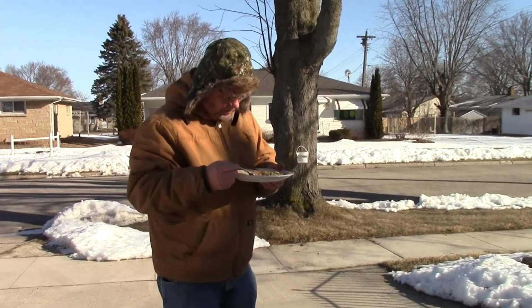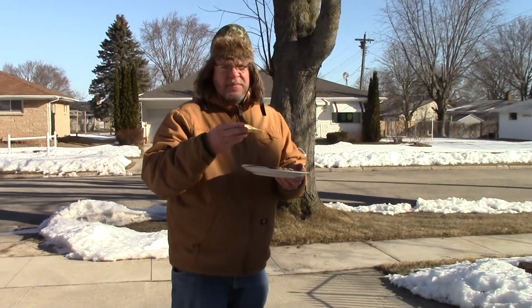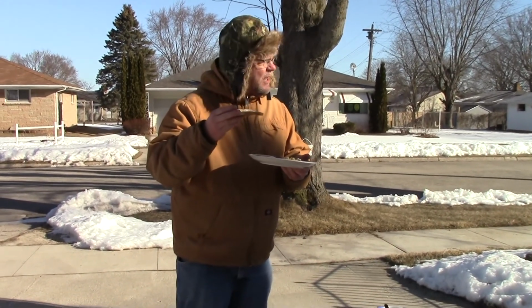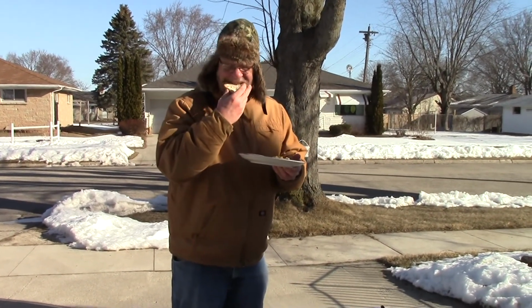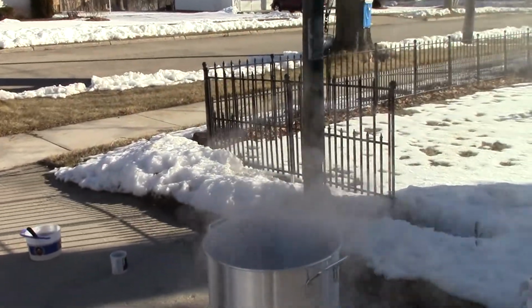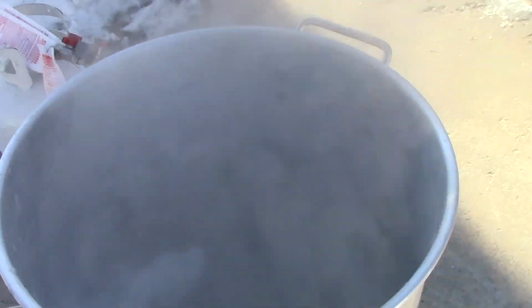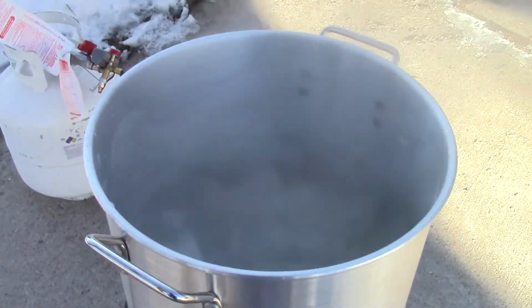Well, great breakfast while we're doing a maple syrup thing. Kind of fun to do this every year. A little chilly out, but I'm enjoying it. How's everything going over here anyway? Everything's going good. It's boiling pretty good. Let's take a little check. I don't know if you can see in there. Oh yeah, you can see her bubbling there.